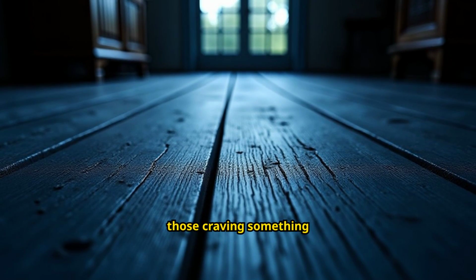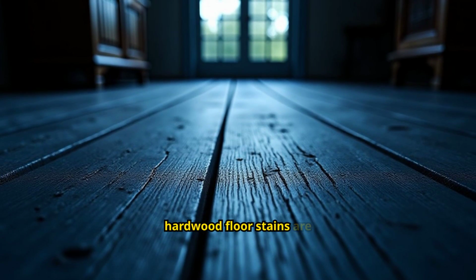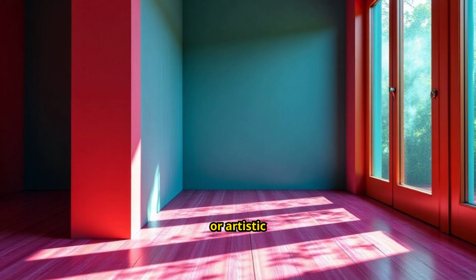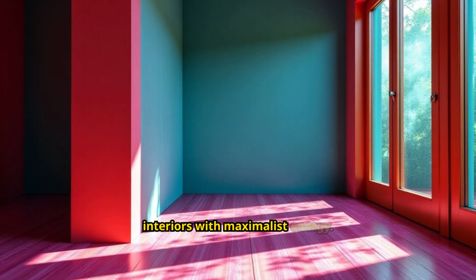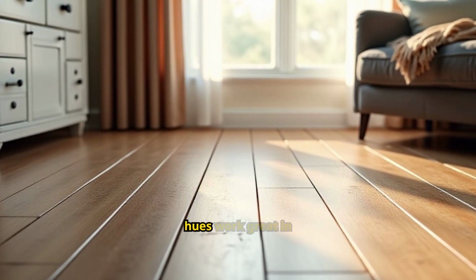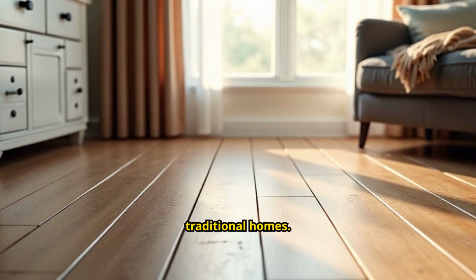For those craving something bold, navy washed, or indigo-toned hardwood floor stains are gaining niche appeal. These creative wooden floor colors pop in eclectic or artistic interiors with maximalist energy. Gray hardwood color tones still exist, but have warmed up to greige or mushroom beige variants. These updated wooden floor hues work great in transitional and modern traditional homes.